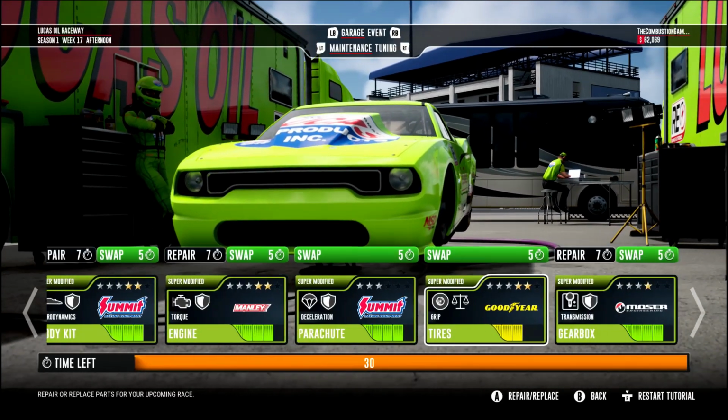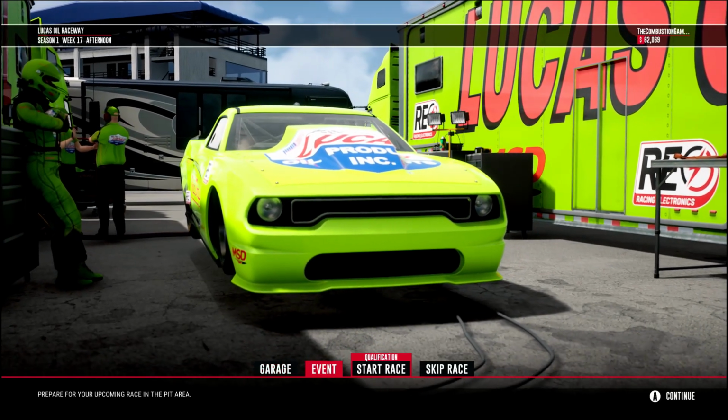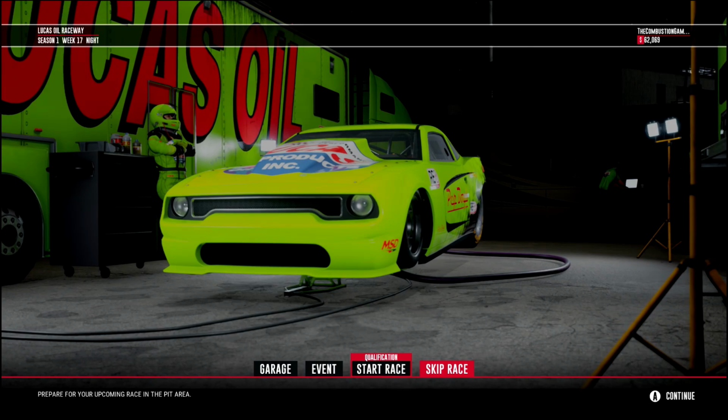So we'll double check what we need to switch here. Go ahead and swap out our tires. Everything else looks in pretty good condition, and we will skip, and skip again.